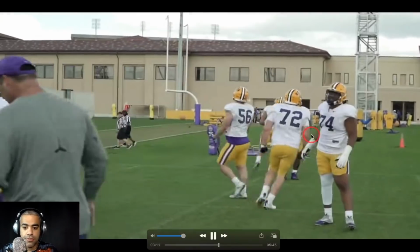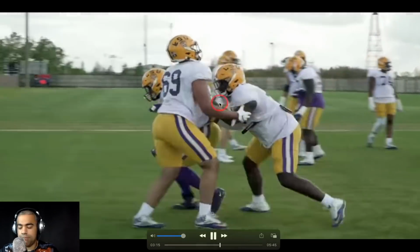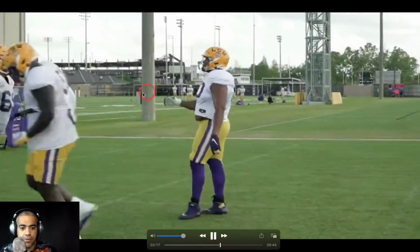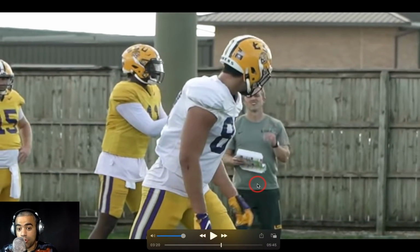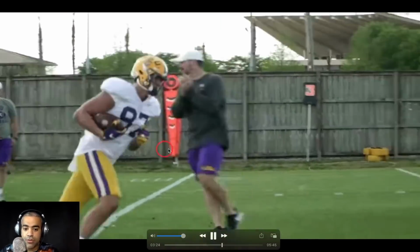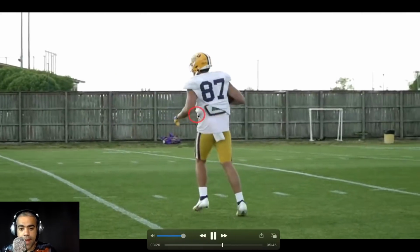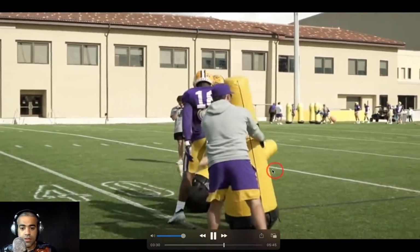Here's Charles Turner with Garrett Dellinger, and then here's another double team. That was actually Ed Ingram and Dare Rosenthal on that double team. So we continue here. Once again, lots of red zone work, lots of work quarterbacks throwing with the tight ends. Cole Taylor there with TJ Finley.